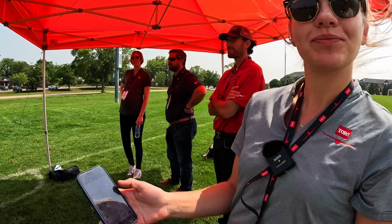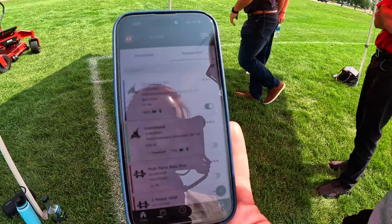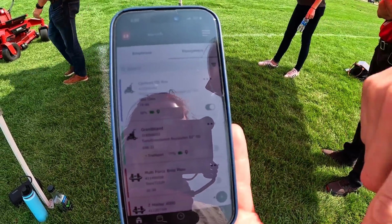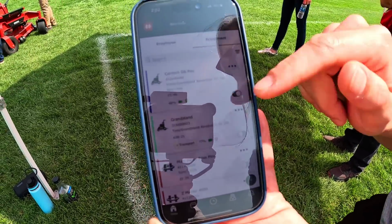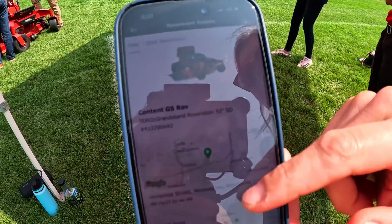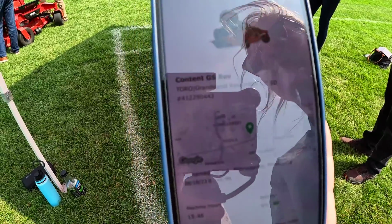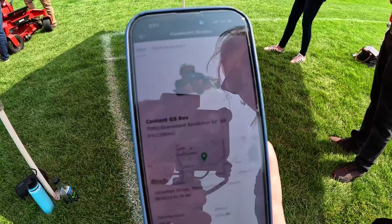All right, what does this show us here? All right, so we are looking at Horizon 360. So this is the app that's going to help manage all the business and keep track of all the equipment, so we can see exactly what the battery percentage is on this equipment, whether it's working, it's in transportation mode. We can go ahead and click in there, see how much this machine has actually been used for that day. For our battery powered ones, how much we've actually got expected to use for the rest of the day.